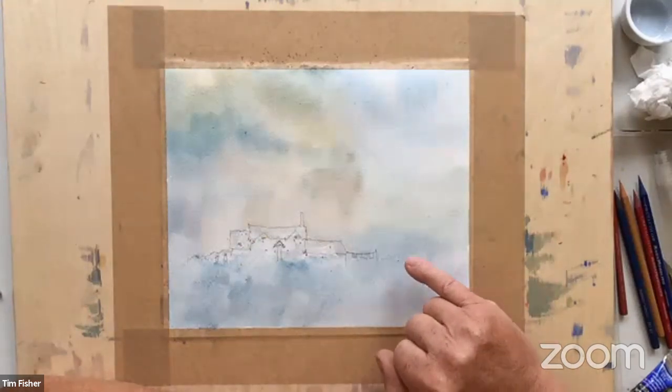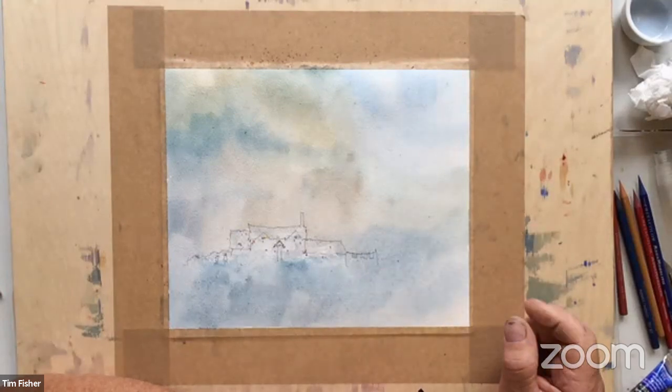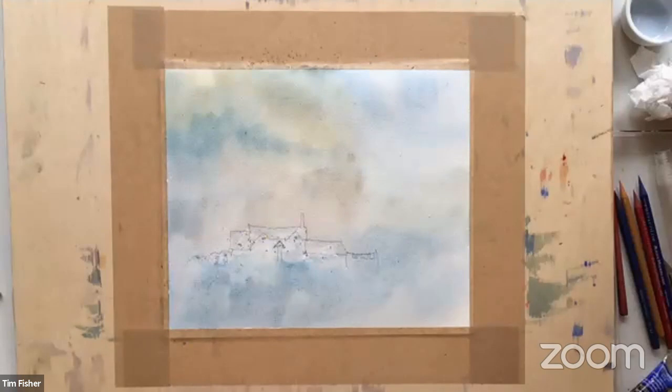One of the problems you get, if it's dry and you rub it with your finger, you'll get a mark from the bit of pigment. But hopefully when the surface is dry, it should be able to all be brushed off on the surface.